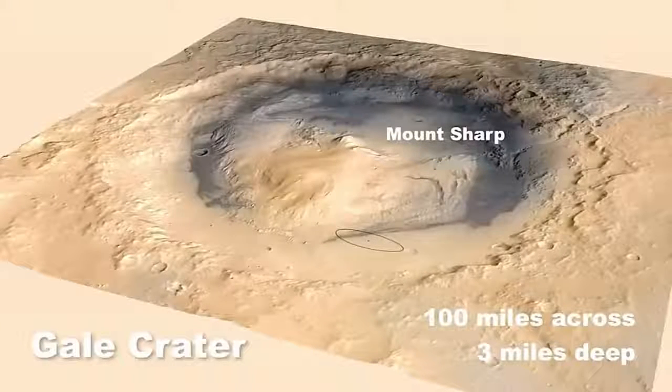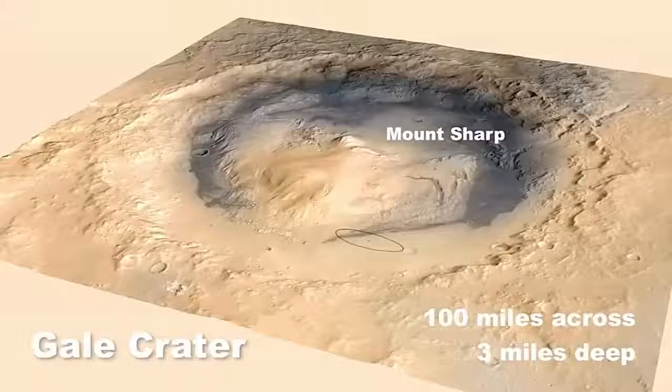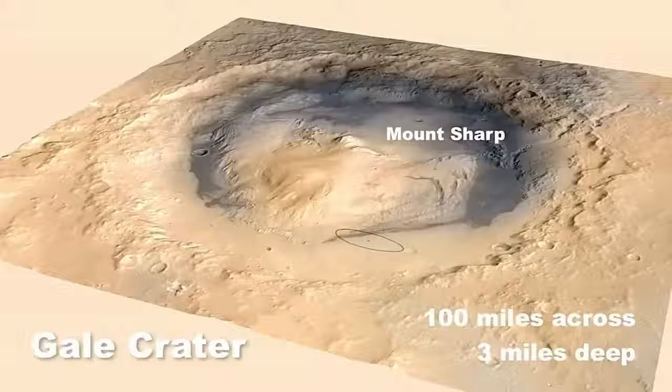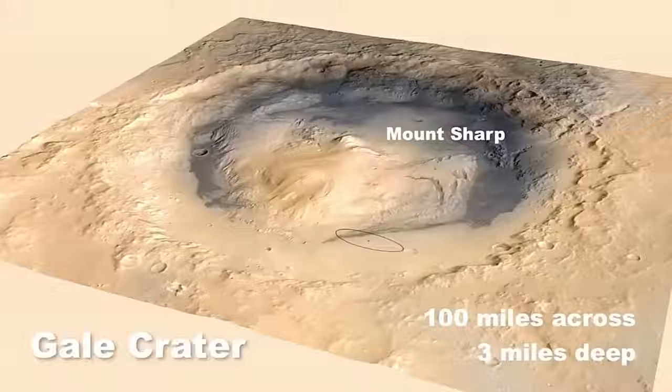So here's Gale Crater, 100 miles across and about 3 miles deep, and there's the central peak that probably formed with the impact. But all this stuff, this is 5 kilometers, 3 miles high of layered rock that we can see from orbit, discovered by the Mars Global Surveyor, one of the initial orbiters in the Mars exploration program, to consist of layered rock that we think was brought in by water or wind in the past, leaving this a very important record for us today.